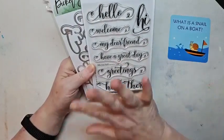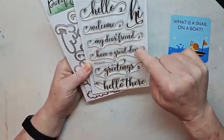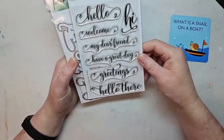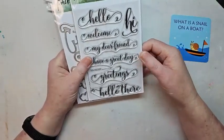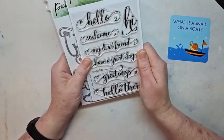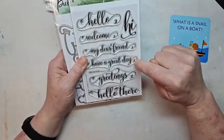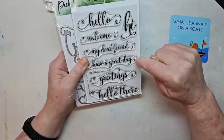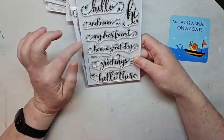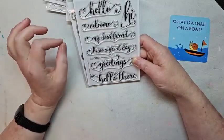Now, if you were also stamping these, here's a thought. Let's say you wanted the sentiment, but you didn't want this big scripty thing on the sides. What you can do is put a little piece of masking tape over those when you go to ink it, and then it will only ink right to where you want to use the sentiment, and you don't have to ink up that swirl piece. Then you would take those scratch pieces off and stamp it. That's one way. You could always just use your scissors and cut it off. That's the nice thing about clear stamps, is that you can cut them apart.